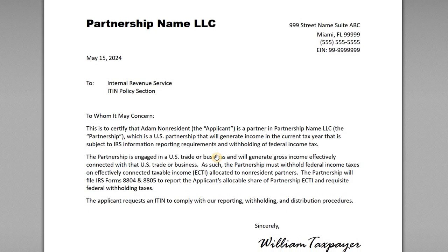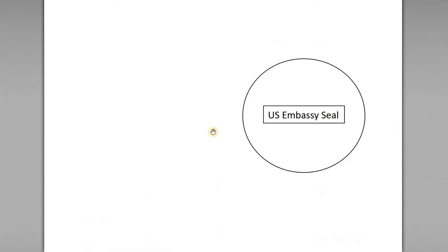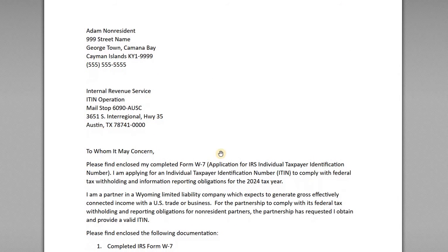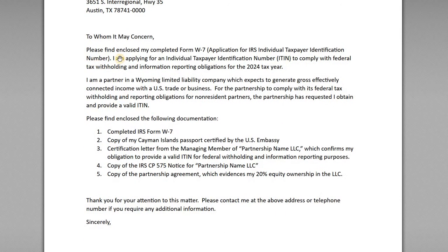Now, the first piece that we have, actually, sorry, let me go back up to the cover page. So Adam submitted this cover page that's just going to lay out everything that he's including, so he makes it easy for the IRS to follow. So he's got, please find enclosed my completed W-7.